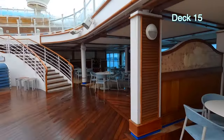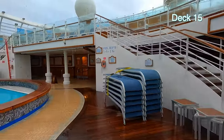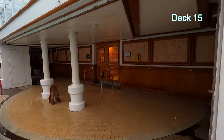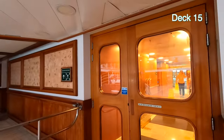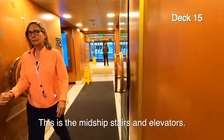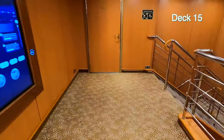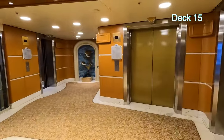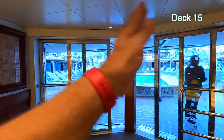Of course, towels. And you can get out here on either side of the buffet. Right? These doors, number one, are automatic. And if they don't go automatic, there's a push button. But this leads you to the midship stairs and elevators. And if we continue on, we're in the center, port starboard.